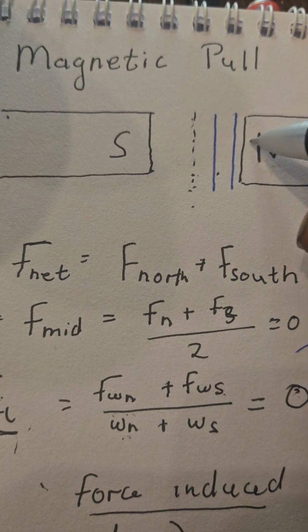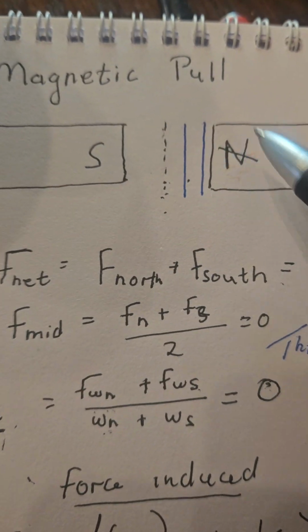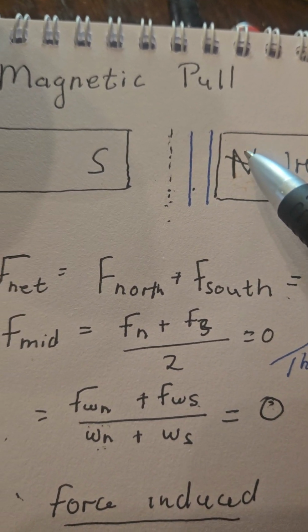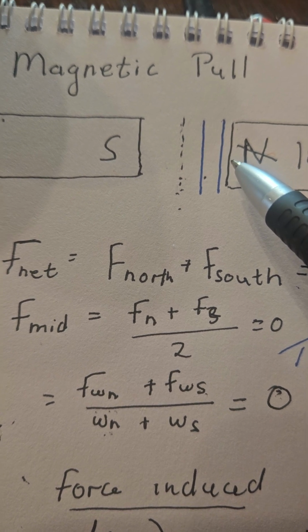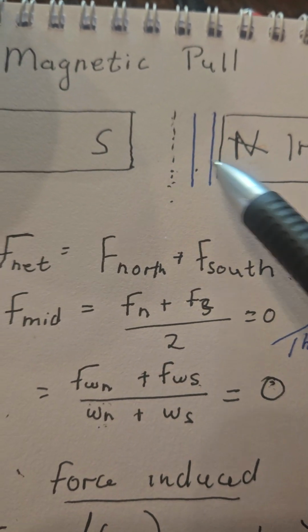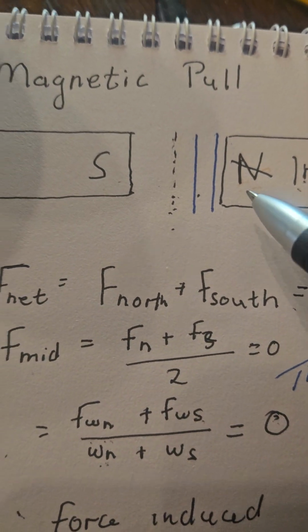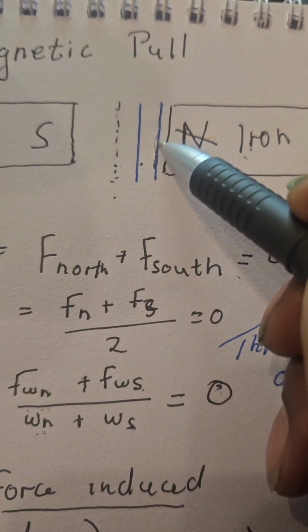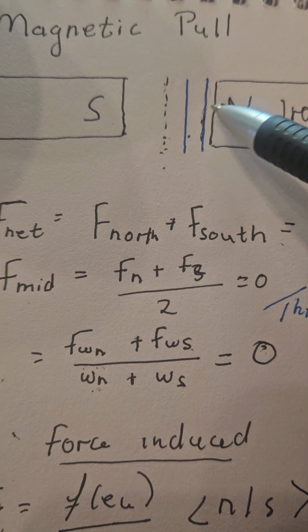So now we can say this is the iron bar. It becomes the north, because they are actually aligned. You understand? North and south are actually aligned. And south and iron will be aligned because the iron will become the north, and then this critical line will be short. It will be around here. You understand?